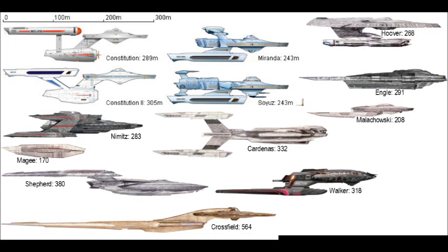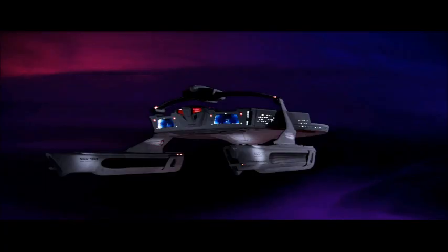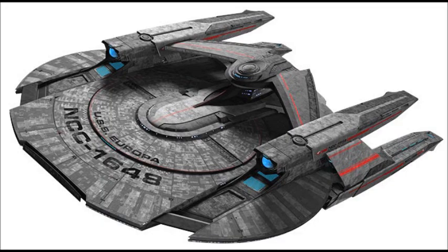Another ship I'm going to talk about here is actually the Nimitz class as well. Mostly because I love the Nimitz class. Out of all the ships of Discovery, I just like it. I like the red coloration. I like that way of doing the four-nacelle ship. It's one we haven't really seen before. It just looks really nice, and I think it works well. That's all I can really say.